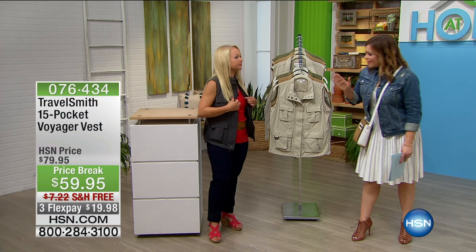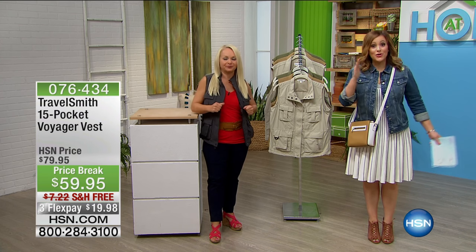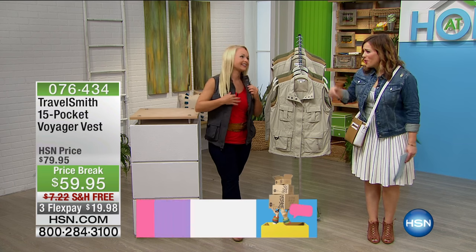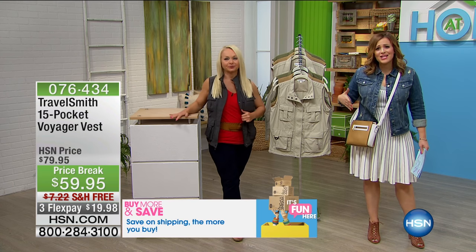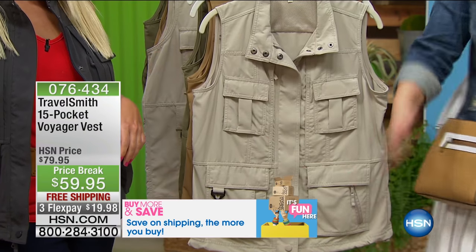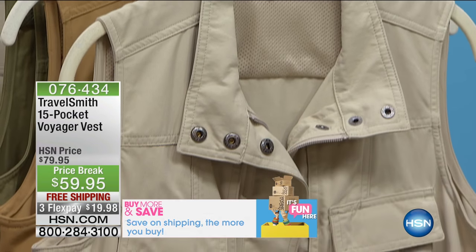It's the ultimate way of being hands-free. Whether you're traveling, yes, we're celebrating road trips this show, but whether you're home too, if you're going to the grocery store, imagine not having to have a handbag. Having your driver's license maybe here on your top pocket, your money on the inside pocket. It's convenient.